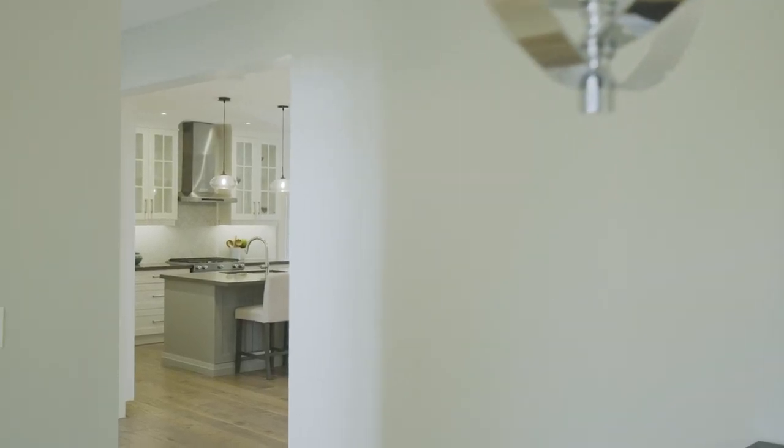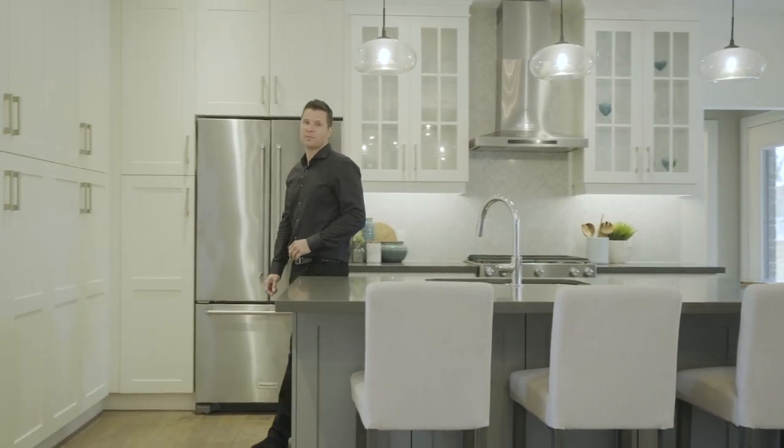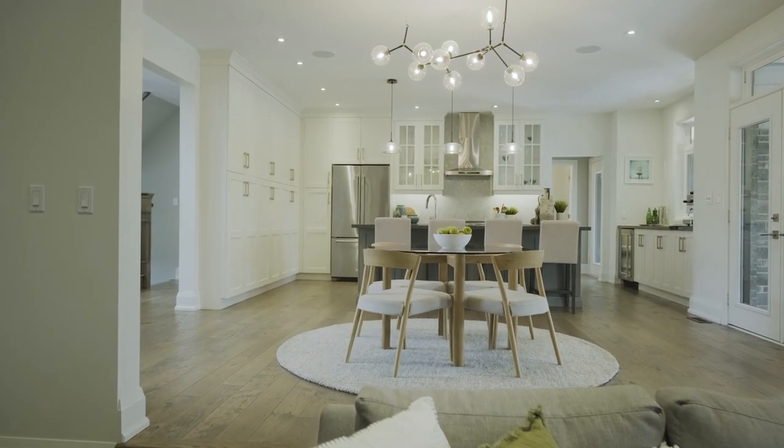This home has it all, and you will love the clean, modern design. The kitchen is beautiful, and it has a fantastic open concept layout.